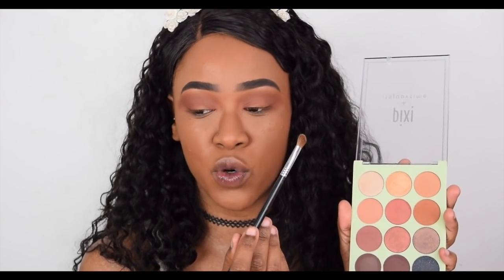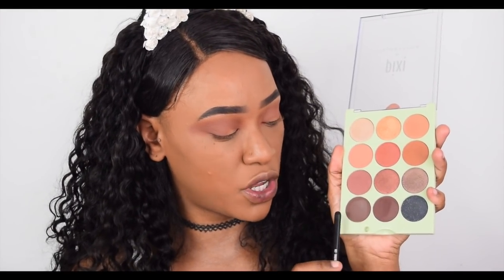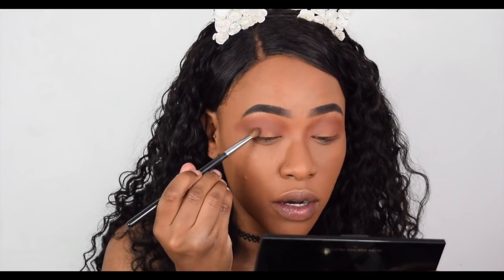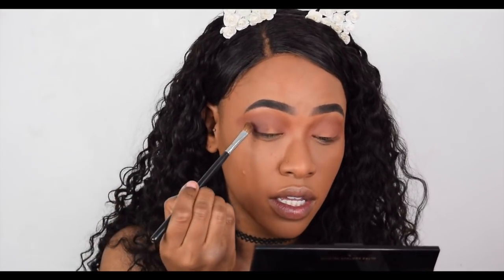So now I'm gonna take a smaller brush and take this deep dark brown right here. And these two colors are very, very similar. Actually, I think this one just has a hint more warm tone and this one has a hint more cool tone, but they are very, very similar. And start packing that onto the outer V. Very pigmented. Oh, damn. And this dark brown is not as dark as I was expecting. I was expecting it to be like an almost black type of brown, but it's not. It's definitely just a dark brown.